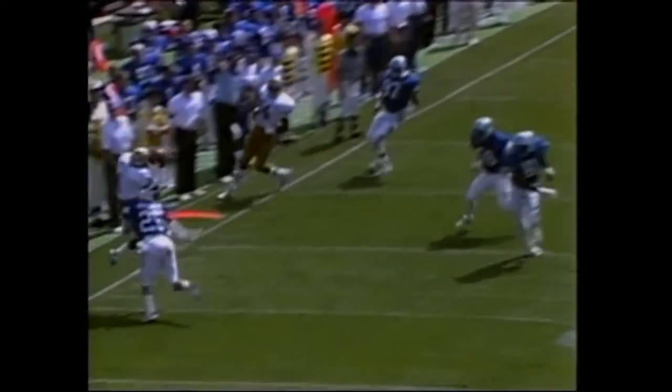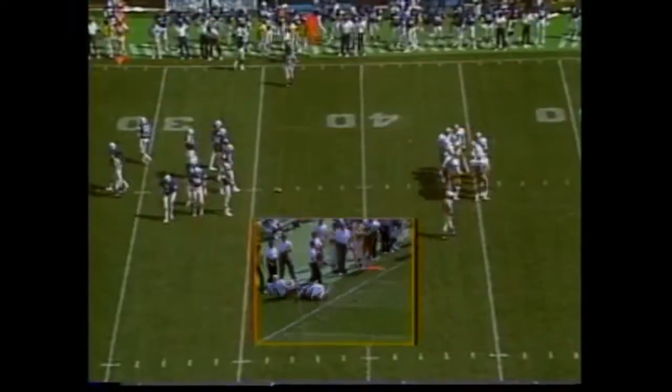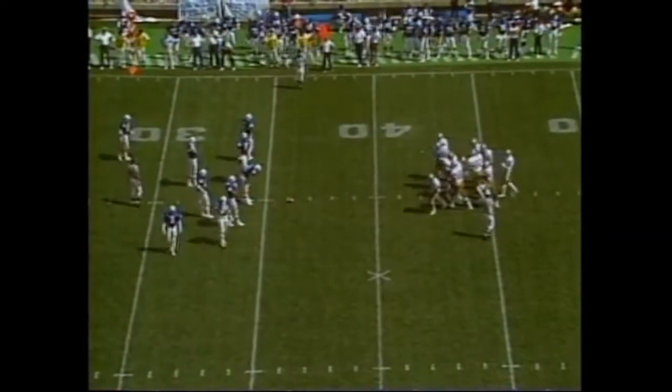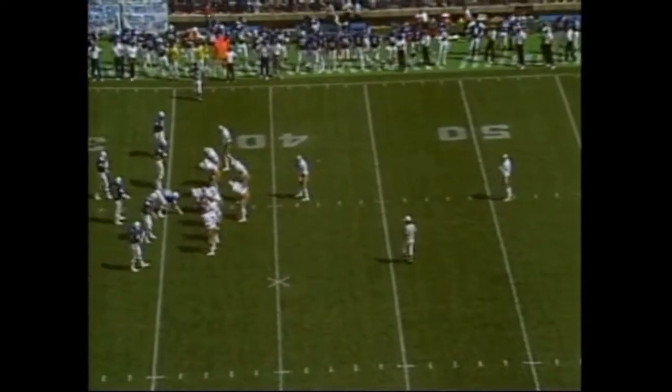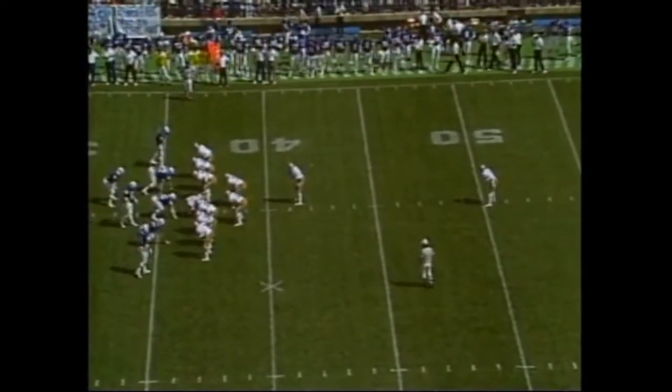Let's see. Well, I'll tell you, that's close. That is a close call. I think they might have a right to argue that just a little bit, but we'll let it slide this time. Once again, they're picking on Sprouse over there on that left corner.